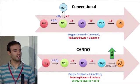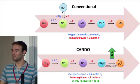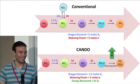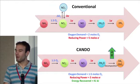So we're trying to reverse this and get energy recovery from both organic matter through anaerobic digestion or gasification, and our process, which we have termed the CAN-DO. It's a clever acronym. You can find me later if you want to know what it is. The two highest operational costs for wastewater treatment are aeration and biomass.